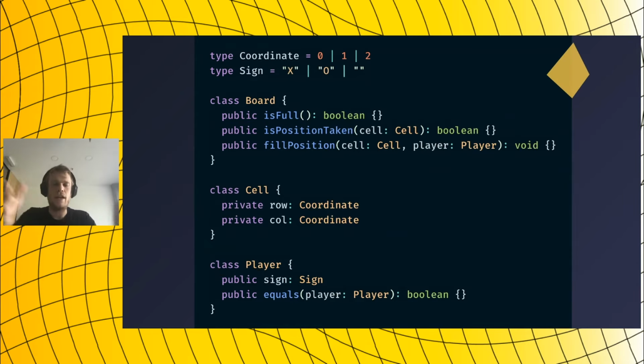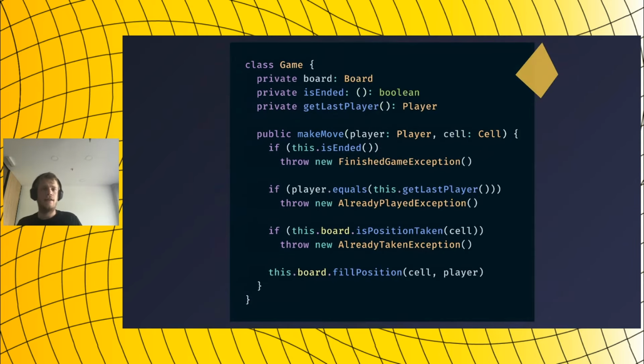So let's say that we're still making a tic-tac-toe game, right? So this is what the domain layer could look like. Notice how here we define several concepts of our universe. We have coordinate, signs, board, cell, applier, right? So we have several of these items that exist no matter the application, no matter if we're playing on a web application or using a pen or a pencil.